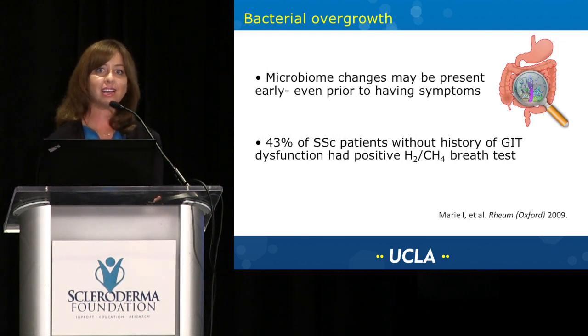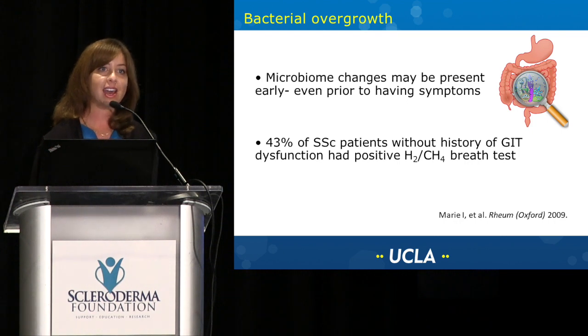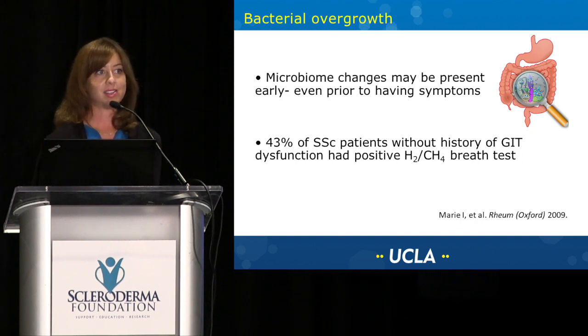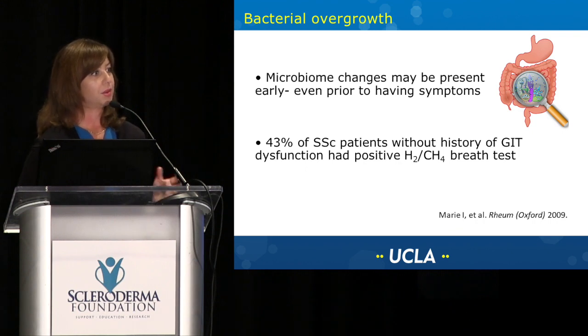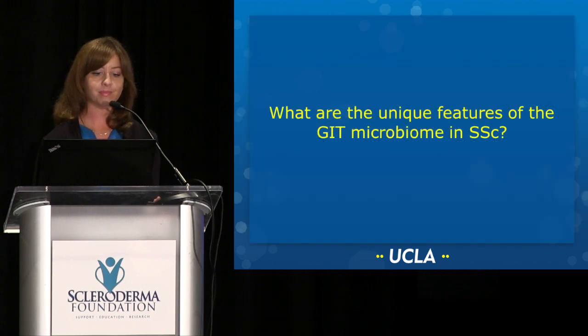So there was a study done in France on patients with systemic sclerosis. They had all the patients coming into the clinic do a breath test. This is the test that we do to look for bacterial overgrowth. And what they found was that in almost half of the patients who didn't have any history of GI symptoms, half of them actually had a positive breath test. So even before there was evidence of GI problems, there was some imbalance in their gut bacteria. So for me, this was enough evidence to start looking at the bacteria in the gut of patients with scleroderma.